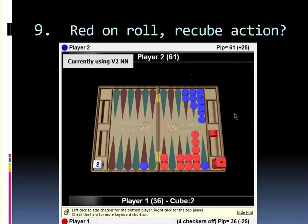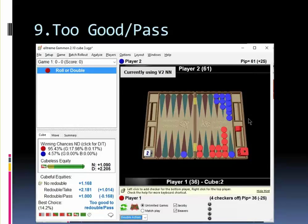Okay. The answer is, it's way too good to double. And Stick, you want to explain why? Yeah, the simplest explanation I have is, let's say red rolls one of his worst numbers, a 5-1, a 6-1, something like that. Something that leaves a shot. And then blue hits and goes to the outfield. Red can still cube him out from the bar, because blue has no board. Blue can't contain red, and he's going to have five checkers off. So when the worst happens, you can just double the guy out, so there's no point in not playing on, because blue's board is just so bad.